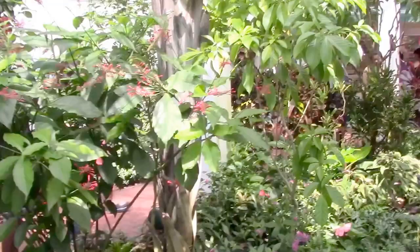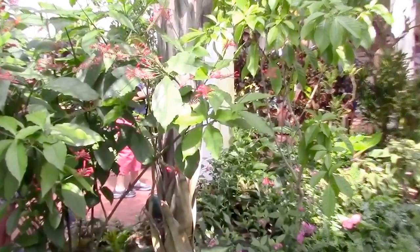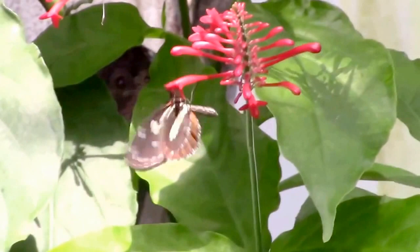That is a pearly eye on the bra there. And I recall to you that they do feed on carrion. Not sure the lady knew that.